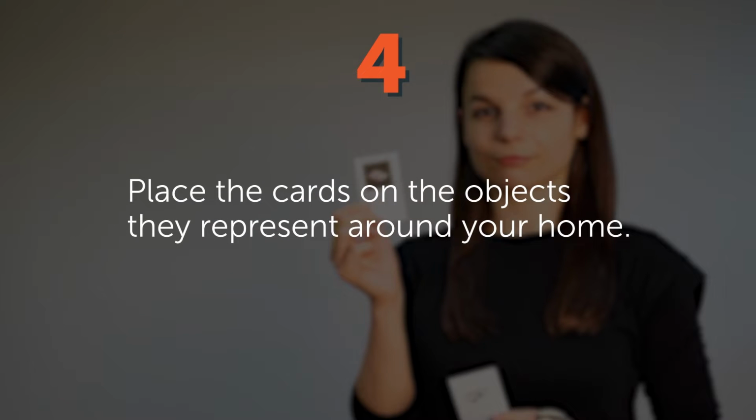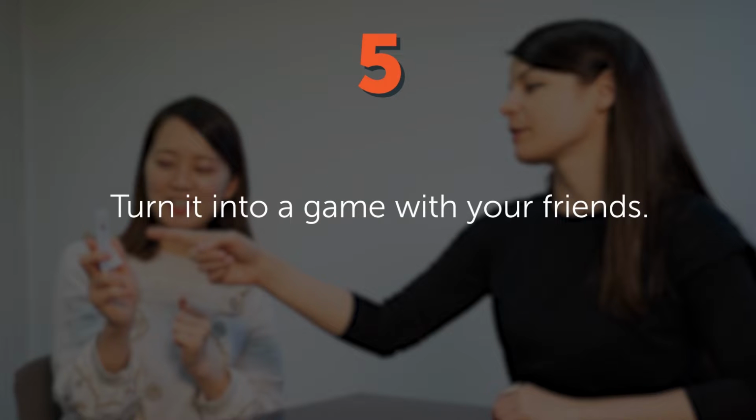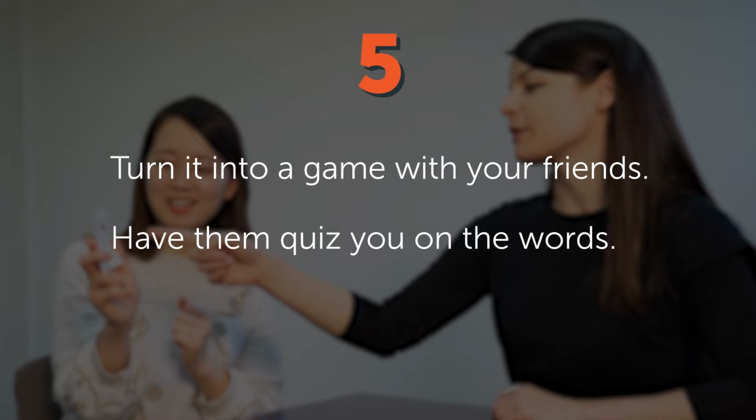4. Place the cards on the objects they represent around your home. Or 5, turn it into a game with your friends. Have them quiz you on the words. Pick which way works best for you and learn with our visual flashcards.